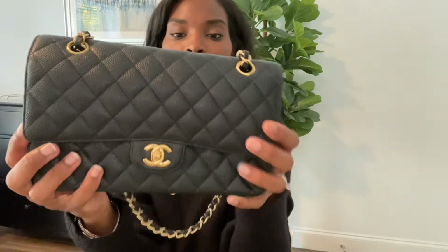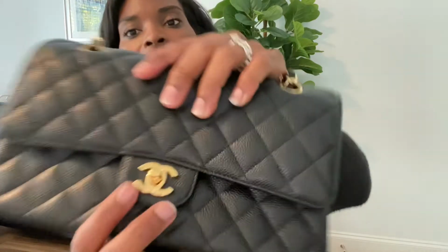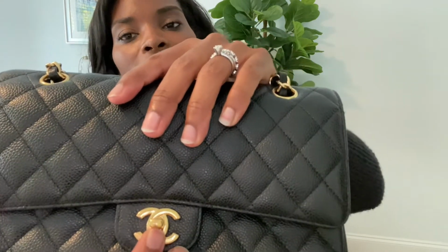There's no right or wrong. It's just your preference. So it has a little bit of a back pocket back here. Great. It can't really hold much, but it's great for something like business cards. I personally wouldn't hold a credit card, but you could do a business card or something. It's got a gold plated double C on there. It's a twist and lock, opens beautifully.